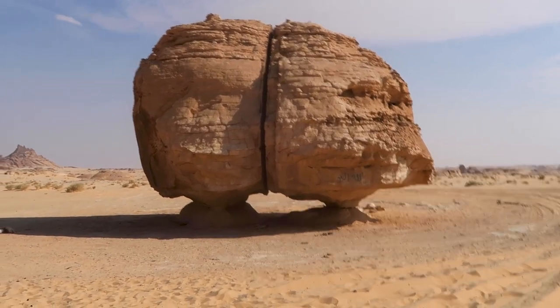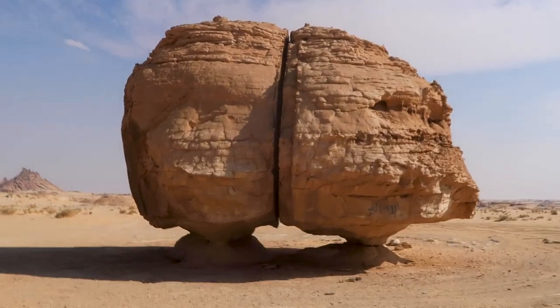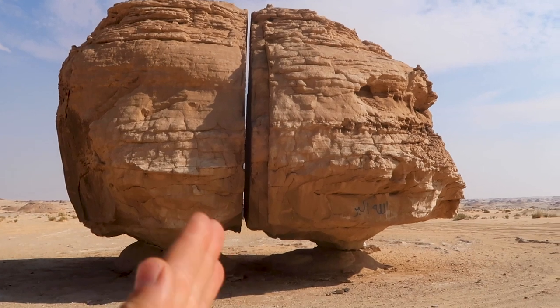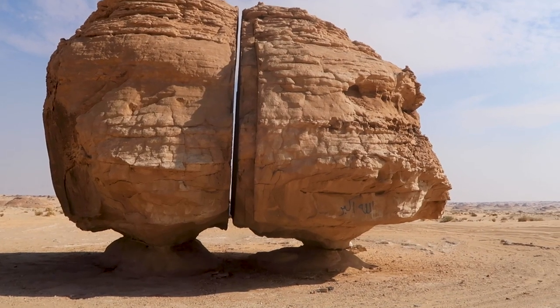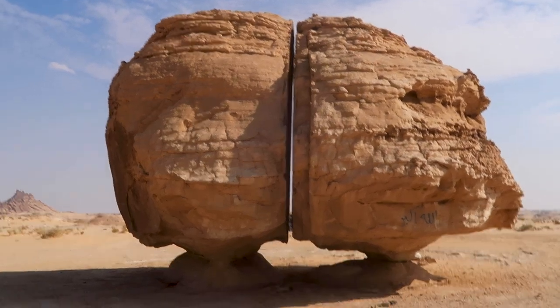Wanted to see this rock formation. We saw it online and you can see it's just parted in the middle, a clean line, just standing in two parts. Looks like a brain. Left side, right side.